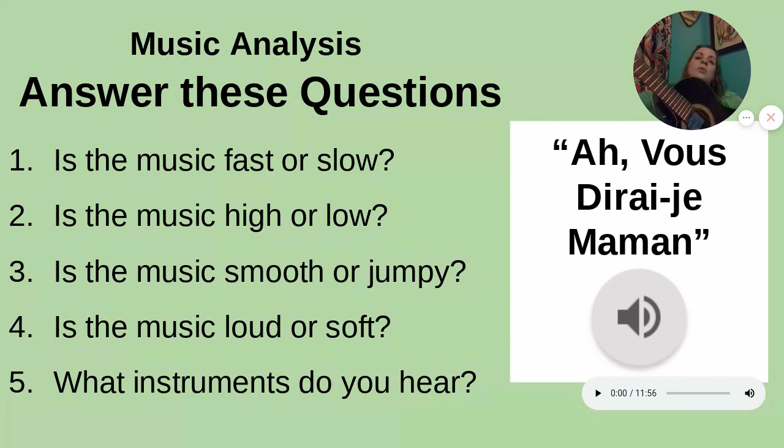It's time for music class. It's time for music class. We're going to sing la la.